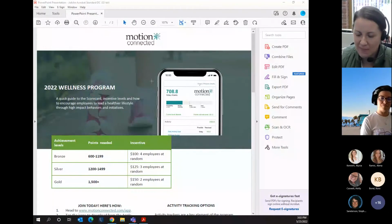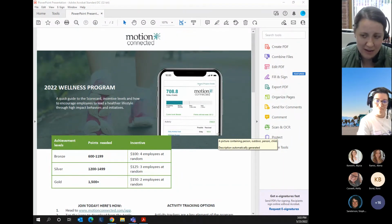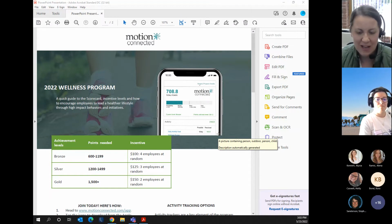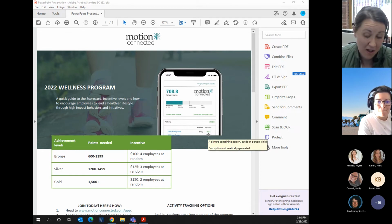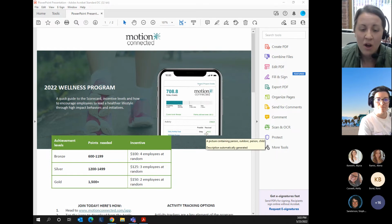So I'm hoping you can all see my screen. Alicia, tell me if you can't. This is a flyer available on the Employee Benefits Lounge that summarizes some of the incentives we have in play all year long, with the healthy happenings posted every month. There are different initiatives going on, but one of the annual ones is the scorecard housed inside of Motion Connected, where you can earn points by completing wellness activities.